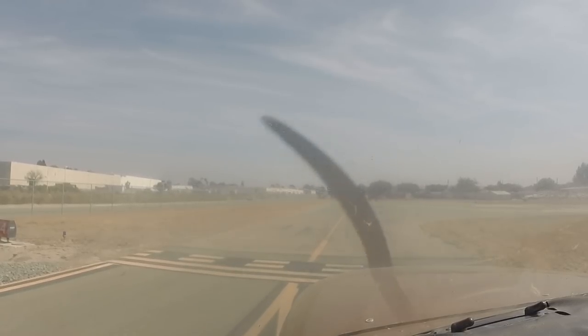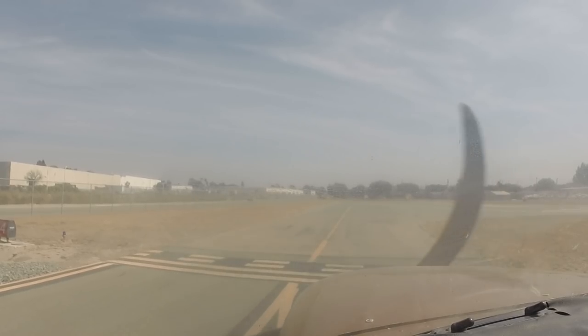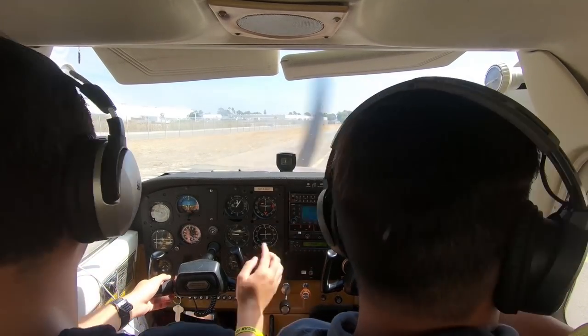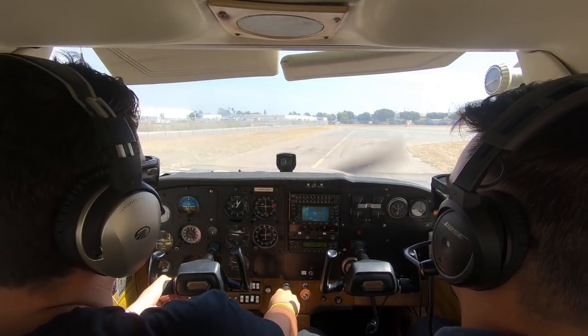Fullerton Tower, Angel 1, 3 to the south. Angel 1, Fullerton Tower, approved, altimeter 2988. 2988, Angel 1. Skyhawk 460, make right close traffic, runway 24 cleared for takeoff. Right close traffic cleared for takeoff, runway 24 for 460.